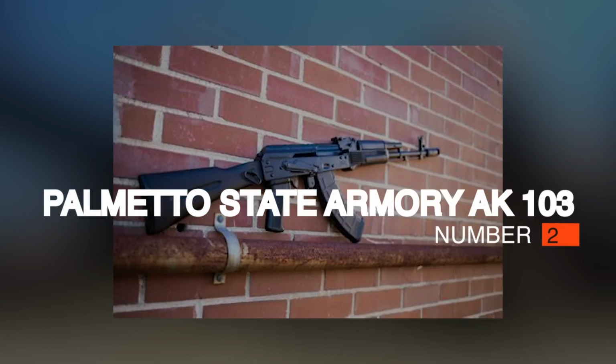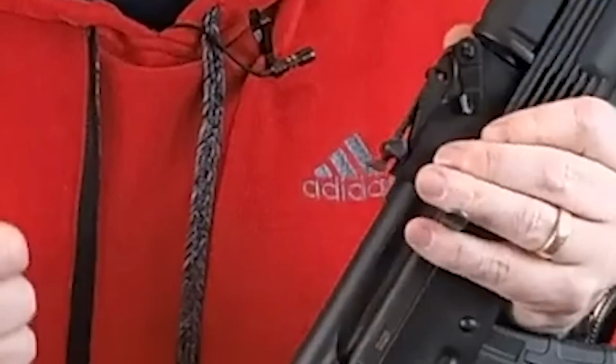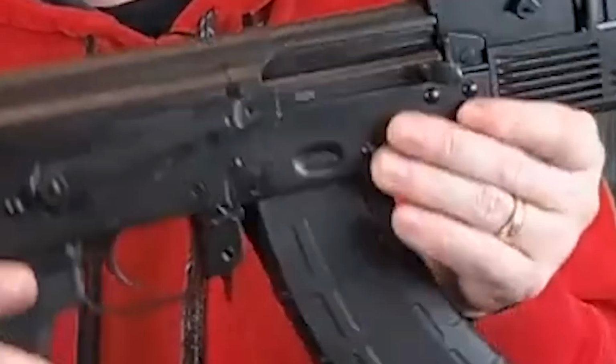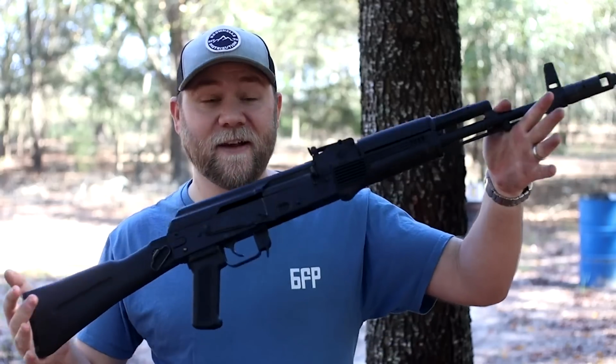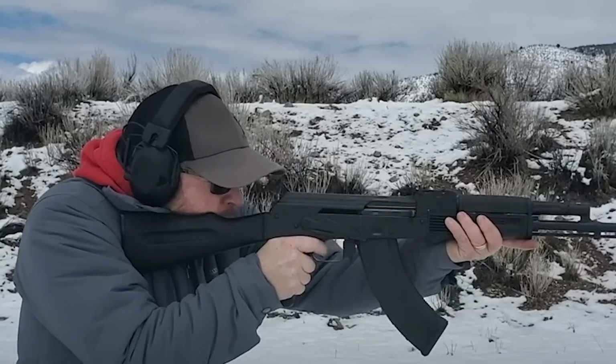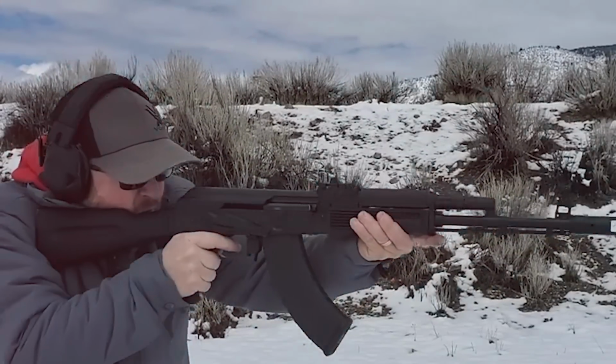Number 2. Palmetto State Armory AK-103, $800. PSA dived deep into making AKs as of late and is making AK configurations never before available to the public. This includes the AK-100 series. Their latest, the AK-103, brings us the rifle configuration of the modern 7.62x39mm gun.